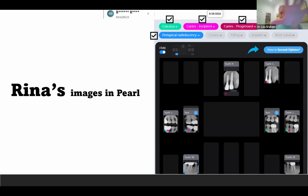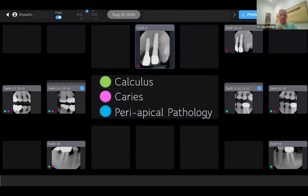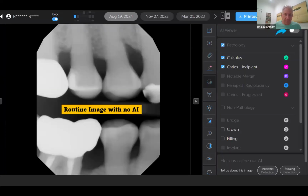So when we dive deeper into Pearl and we just click on second opinion, this is what second opinion looks like. So these were her few periapicals and her bite wings on top of a CBCT. Each PA or bite wing may or may not have a color code. So each dot represents something. Green is for calculus. So what you can see here is that all 4 quadrants have noted subgingival calculus. Some have caries, and there's periapical pathology on our treated lower right molar. But let's focus on one x-ray, and you'll see how I pull this all together.